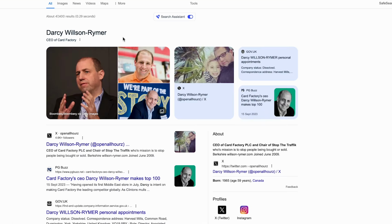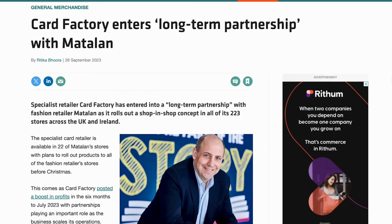The new CEO that came in, Darcy Wilson, has done a cracking job as well. He's focused on the partnerships, so they've got the stores, and they've started selling through the likes of Matalan, for example, moving international as well. Obviously, there are no big overheads for them because they're not paying for the stores, they basically just send the cards out and get paid for them. So this is a great profit expansion for them where they don't have to take that much cost on.